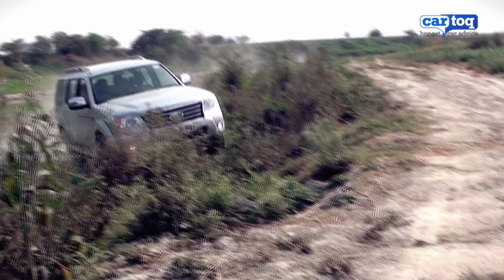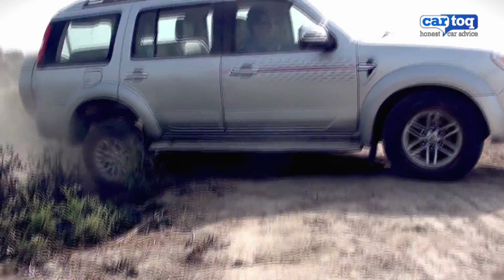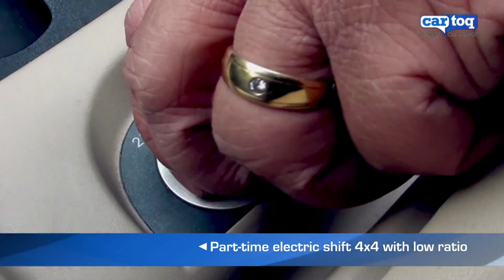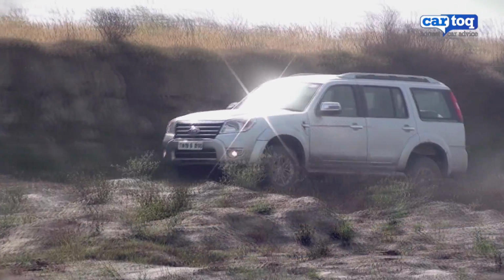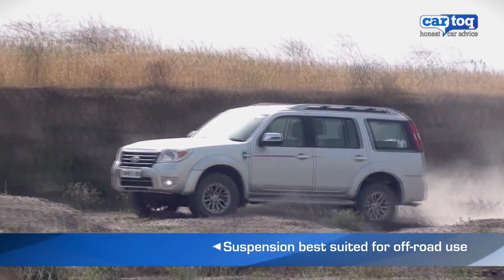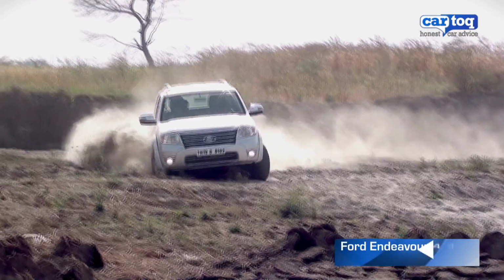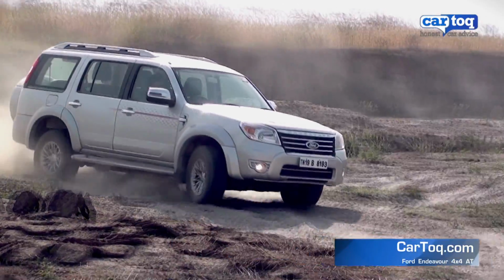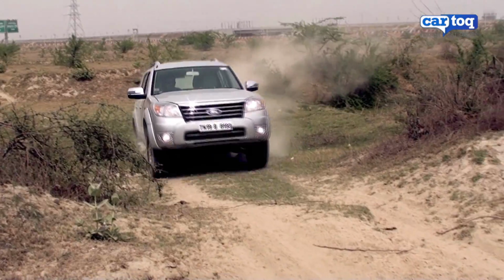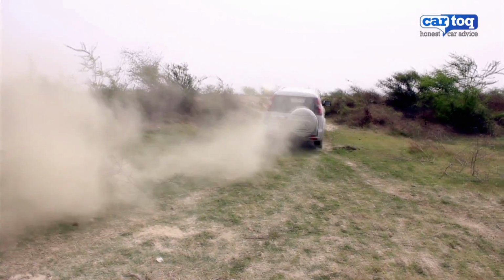But take the Endeavour off-road and you begin to appreciate the high ground clearance and sturdy suspension setup. The Endeavour has an electric shift part-time 4-wheel drive system with both high and low ratios. Still, its 2-ton curb weight works against it, especially in sand where it requires momentum. Of course, when you give it the momentum it begs for, you get some thrilling moments off-road, and the robust suspension soaks it all up.